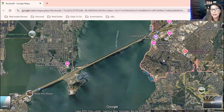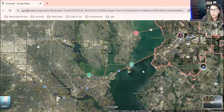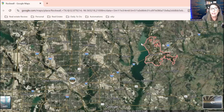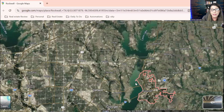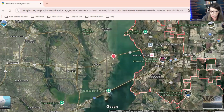The cool thing about our weather here is that it does stay warmer longer. So it's not unusual for us to start taking the boat out in March, all the way up into November. So we've got a really long boating season. Now, I will tell you, I don't think I would recommend Lake Ray Hubbard for fishing. If I'm going to go fishing, I'm going to head north up to Lake Lavon. I just have not heard good things about fishing here on Lake Ray Hubbard. I just don't think I would trust that.